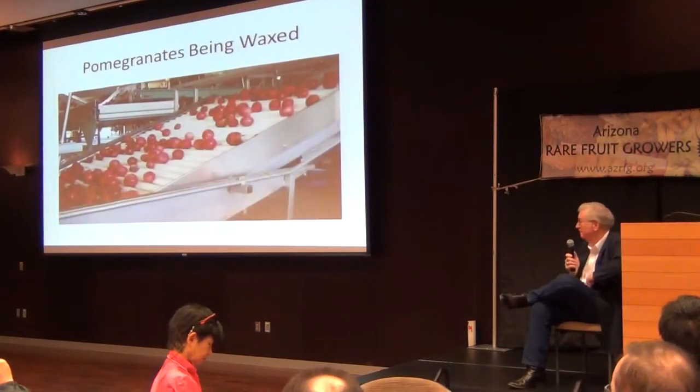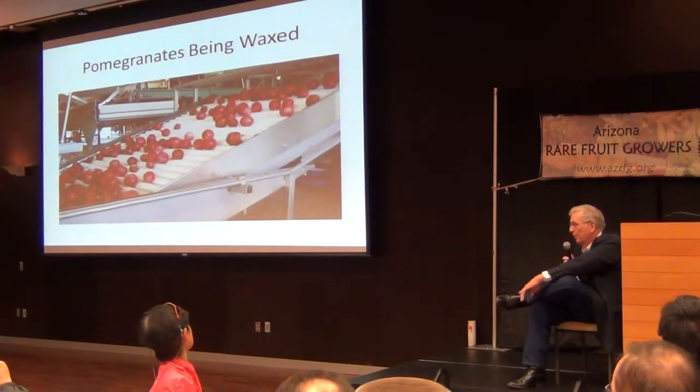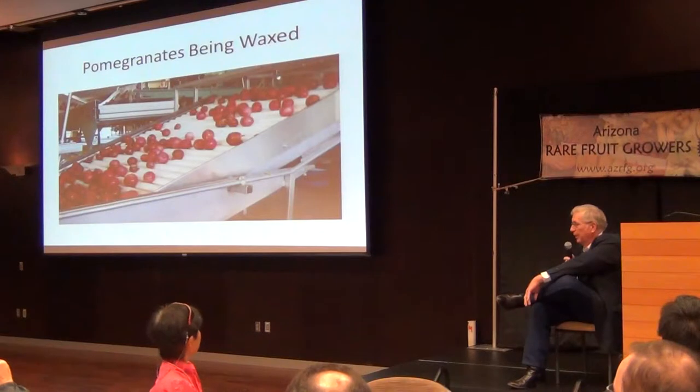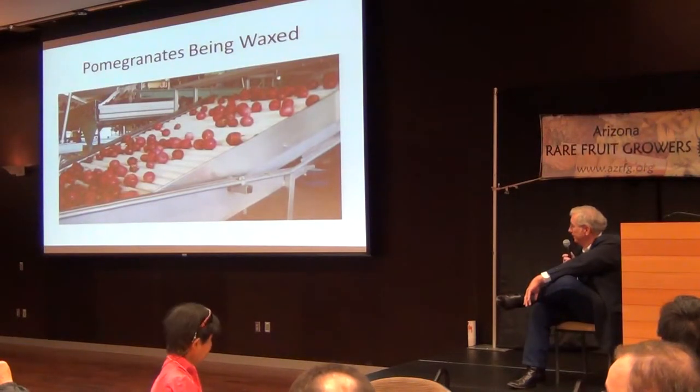Next picture. This is a processing plant. This is what the fruit looked like coming off the conveyor belt when they first come into the plant. These fruit are first washed. This will give you some idea, and it will help you a little bit on how you would do it at home. They're first washed, and then they're sorted. And all the small fruit go to juice. Only the large fruit are sold for fresh fruit.